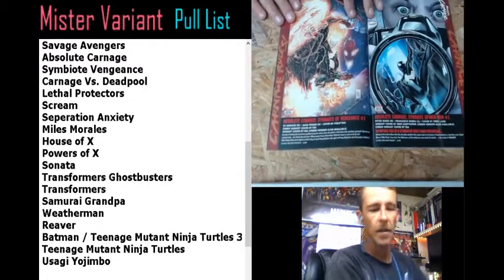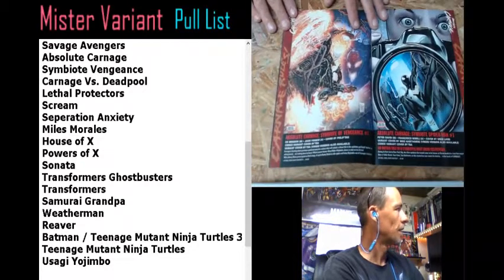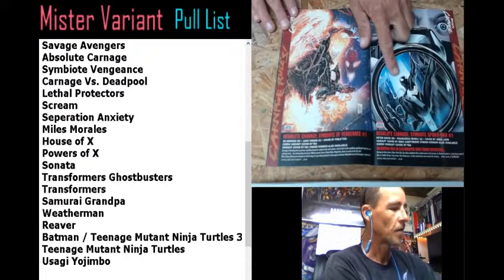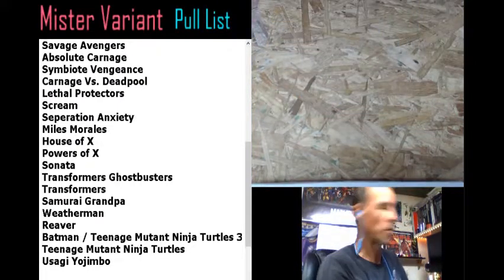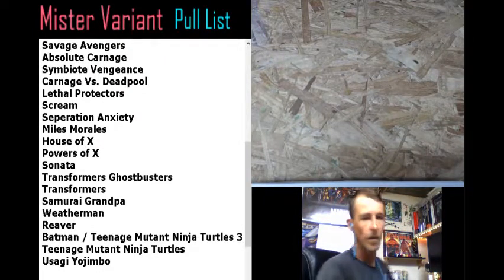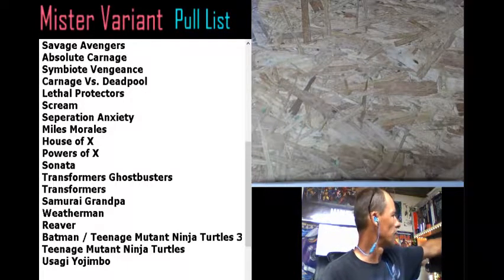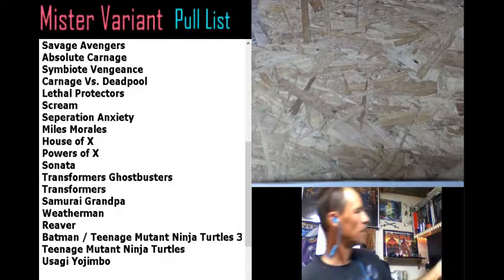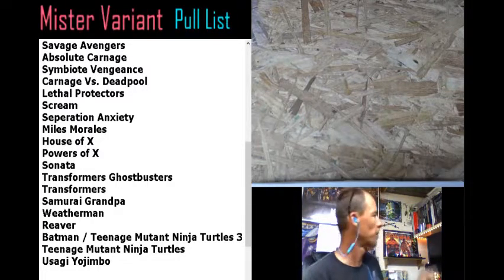So I've got the Symbiote of Vengeance on my list, which is going to be pretty cool, I guess. It's Ghost Rider, of course, the Symbiote Spider-Man, and then I just want to show you those two in particular, and then all the other books you see here on the list. The list is to my left, yes. Starting with Absolute Carnage, Symbiote Vengeance, sorry, which is the Ghost Rider.